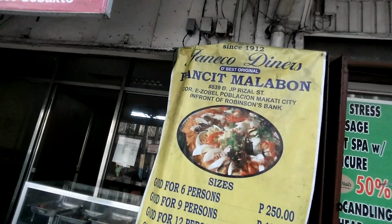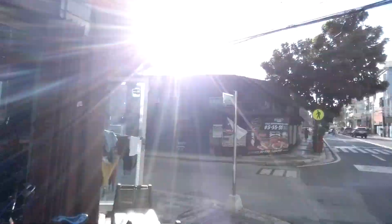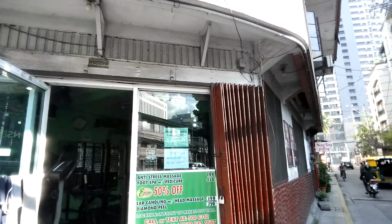This here is a restaurant. This here is a gym. So if you want to lift weights, or they might have a treadmill in there, I'm not sure. I just remember seeing weights, but if you want to lift weights in the Philippines, exercise and so on, gyms are not very difficult to find.